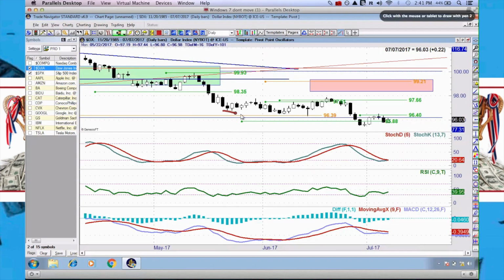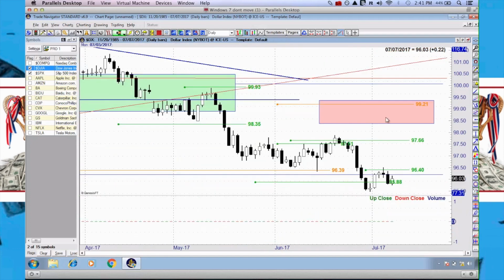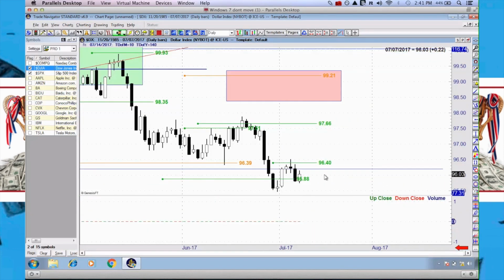On top of this, we've got building positive divergence, otherwise known as bullish divergence, between these consecutive lower lows, but also the divergence which is taking place on the MACD. All right, so please think about that also. It truly looks as though the US dollar is going to strengthen over the coming months. And that is obviously going to place downward pressure on the purchasing power of commodities priced in US dollars.